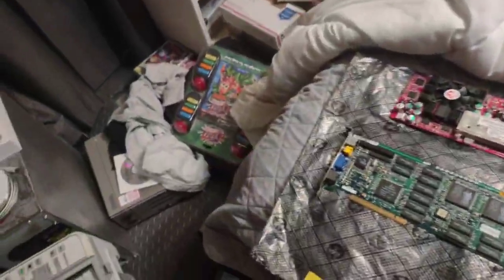I finally found the recovery CD for my ThinkPad. We're looking for that. I thought it was in my ThinkPad 380. Wait a minute. Maybe I accidentally put the disc in here. I wouldn't be surprised if I did, but I have to figure out how to turn the dang laptop on.